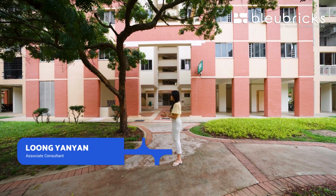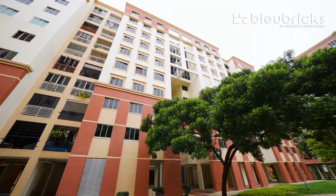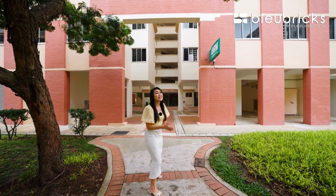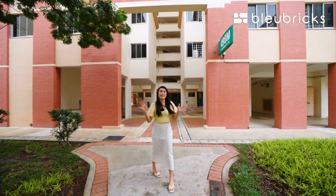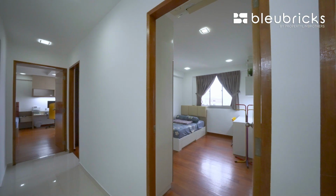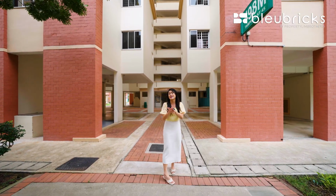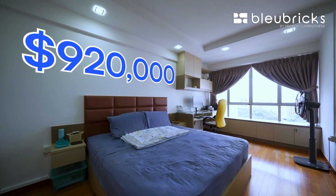Bleubricks by PropertyLimBrothers is back here in the Tampines area, and today we are going to bring you to an executive apartment. Now, for those of you who don't already know, EAs are no longer in production in Singapore. So if you are in the market looking for an EA, a very good size at 1539 square feet with 4 proper and intact bedrooms, and for this particular unit that we're showing you is situated on the highest floor, asking price at just $920,000.